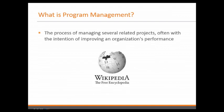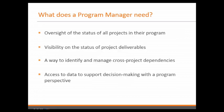Moving forward, what is program management? What better source than Wikipedia to get an answer to a question like that? Of course, I looked at the PMI and PMBOK definitions as well as Prince2 and Managing Successful Programmes, but I think the Wikipedia one sums it up in the simplest of expressions. It's about managing several related projects, often with the intention of improving performance or achieving a goal in some way.